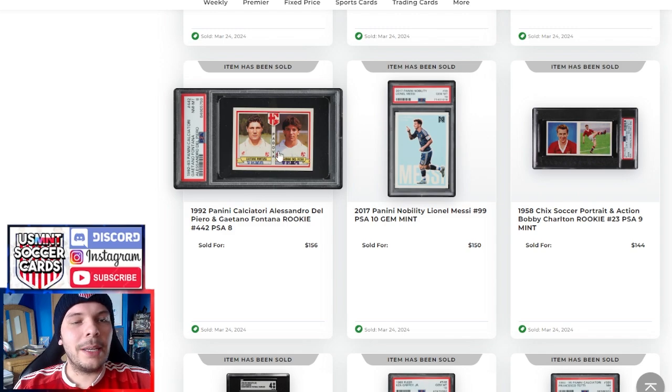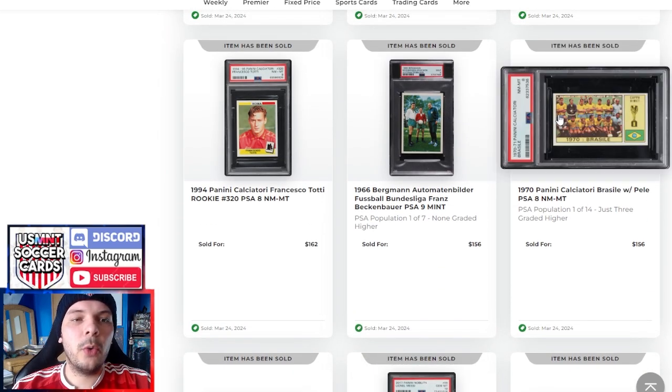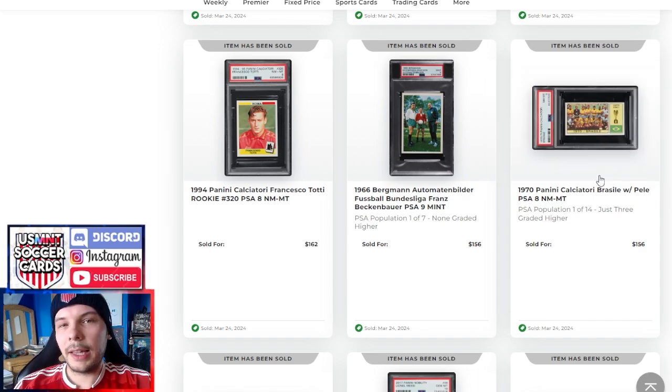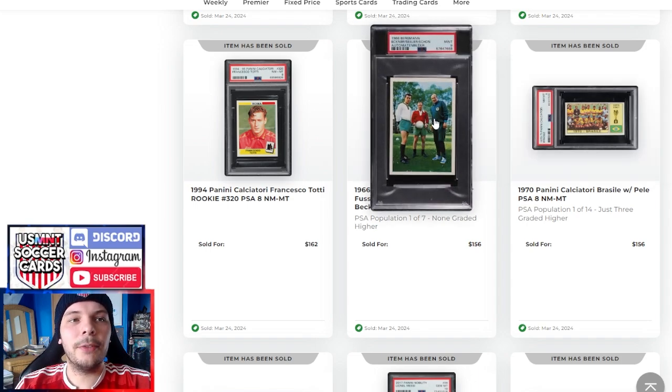We have another PSA 8 Piero here, along with a Nobility Messi. Then we have a 1970 Panini Calciatore Pele and a PSA 8. Pretty hard to get that in this grade. Pop 1 of 14, just 3 higher. These are relatively plentiful in totality, but in high grade, not that easy, of course.